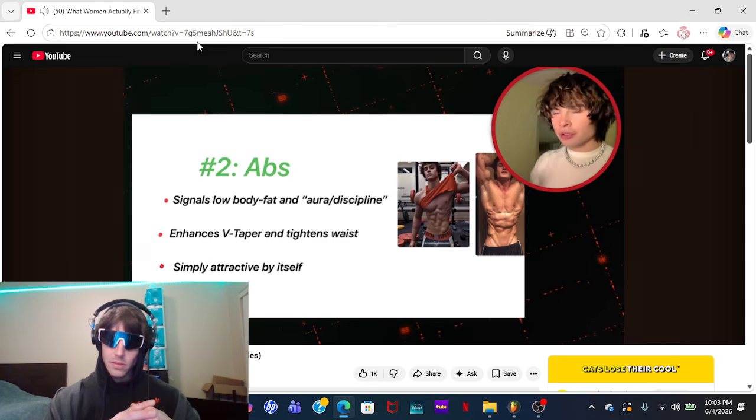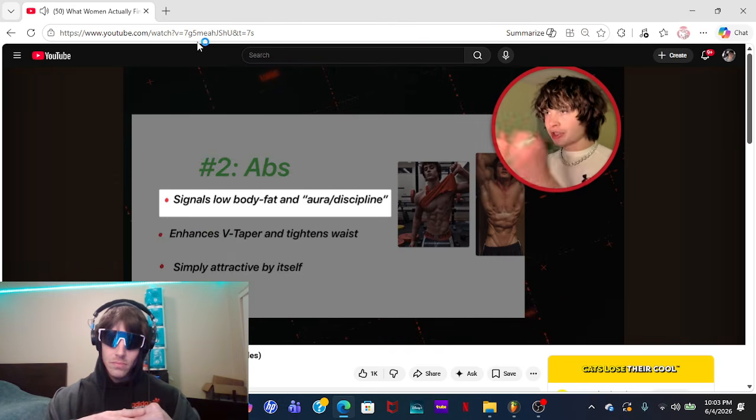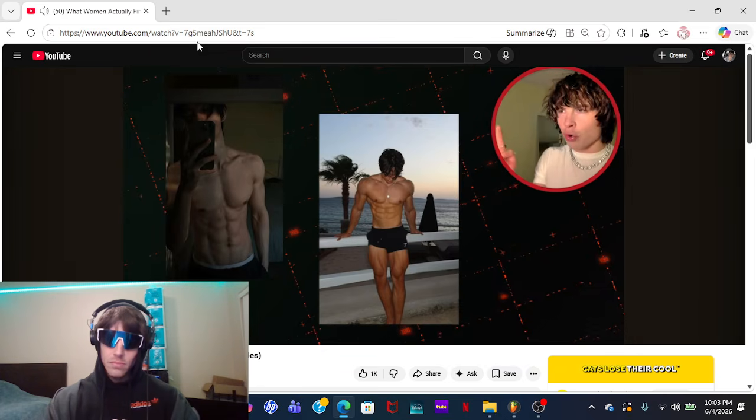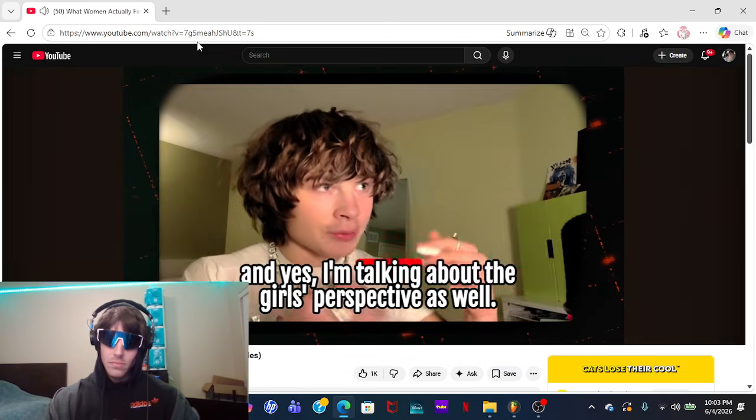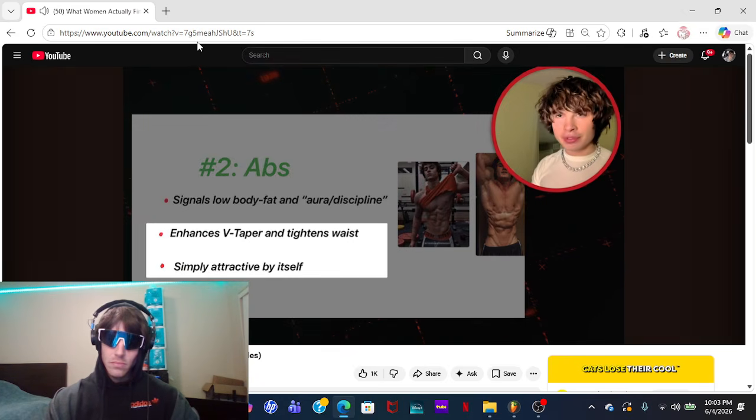But on top of that, the abs also signal a sort of aura and discipline about someone. I mean, look, anytime you see someone and they have extremely developed and extremely defined abs, they just sort of get this aura or this status about them. And yes, I'm talking about the girl's perspective as well. On top of that, guys, the abs are just simply an attractive muscle by themselves.